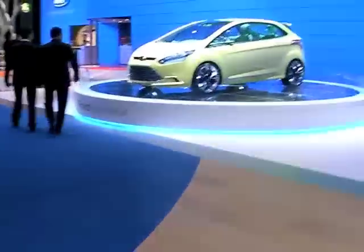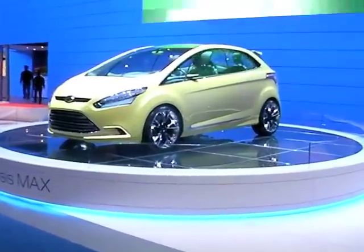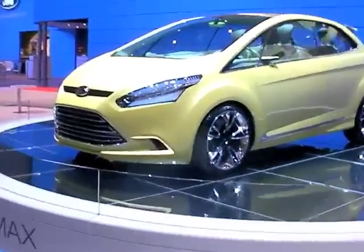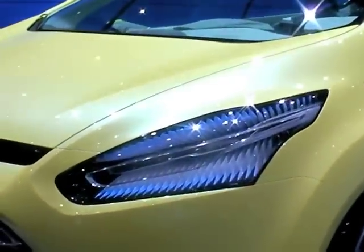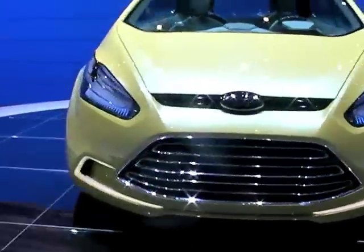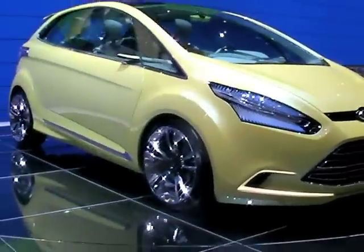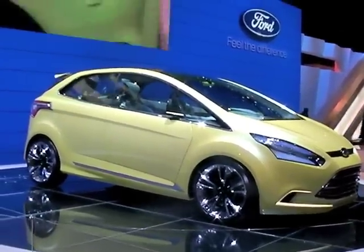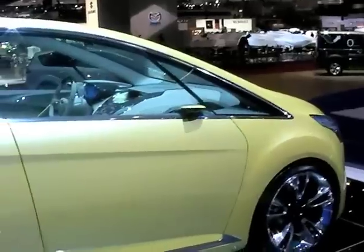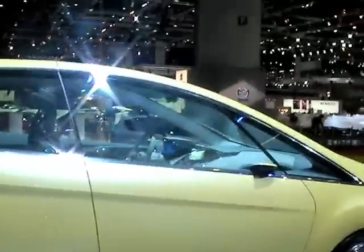And here's Ford's Iosis Max concept. Some nice details, hugely complex door mechanisms opening. I think this light is quite interesting. Talked about that with design once or twice before. Feature kind of Ford trapezoidal grille. Note the way, if you can see on the film, that the instrument panel runs into the mirror on the side. You can sort of see that there. Over there.